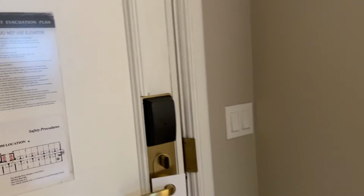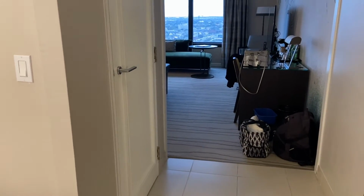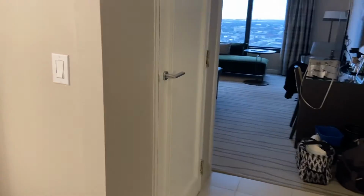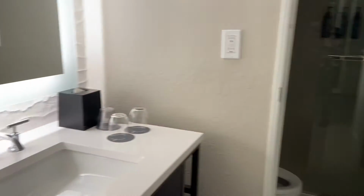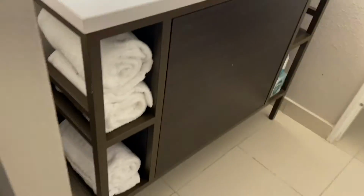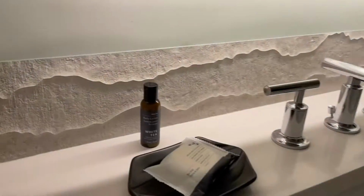So let's start out by heading in at the entrance door. It is the king room. There you see the bathroom is on the left, with the stand-up shower, standard bathroom, regular sink, everything you need. Had the hair dryer.